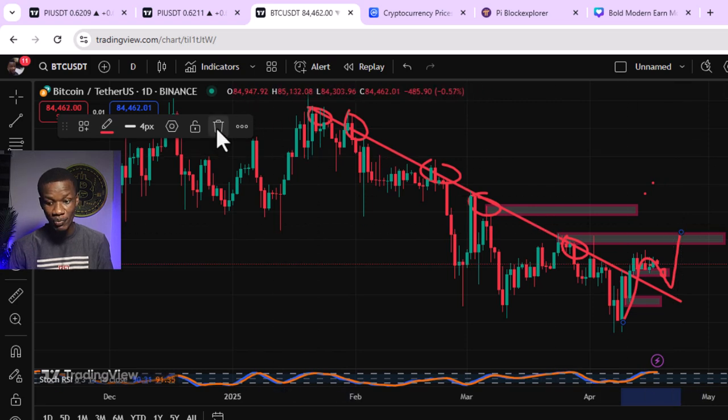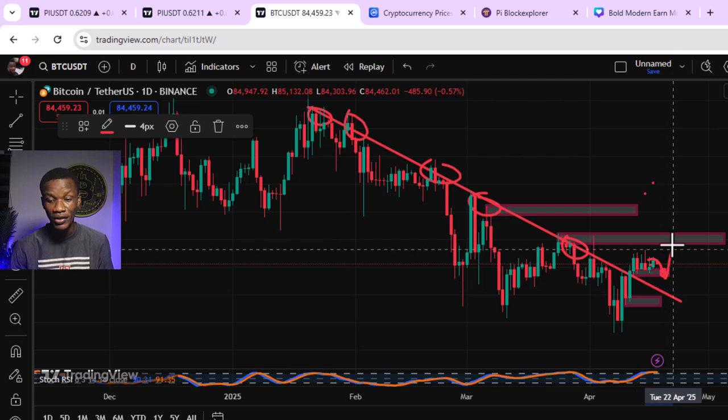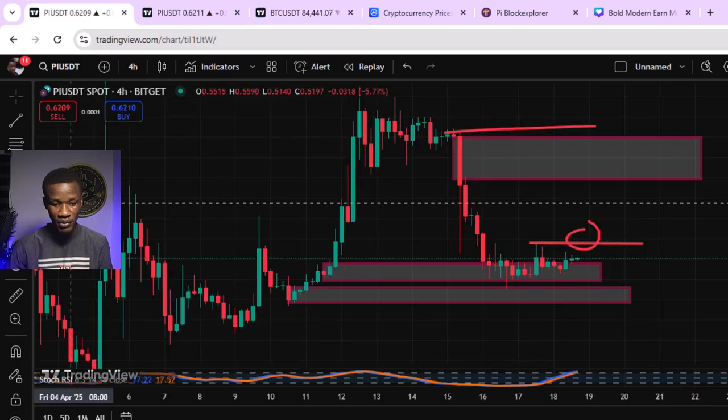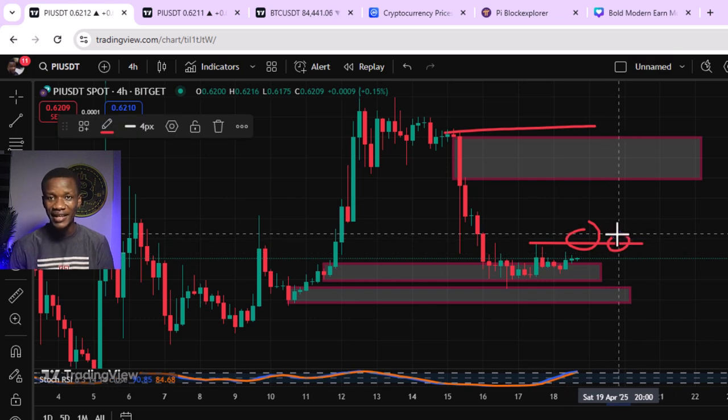This is what I am expecting, despite the market having the possibility of coming back down and then moving upward. This is what you must pay attention to as well if you want to be in the right direction of the market, especially on the 1-day chart right now. Finally, on the Pi price chart, I am expecting the market to break out on this area first before considering taking a very small position to the upside.